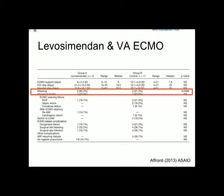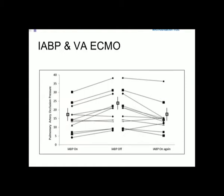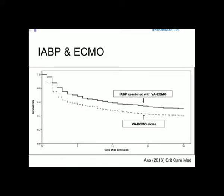Levosimendan has been shown in a small study, only 6 in the Levosimendan group, to improve the ability to wean. So maybe Levosimendan, not increasing cardiac workload. Balloon pump, potentially. It does have physiological effects, even when on ECMO, in terms of improving your pulmonary capillary wedge pressure, improving your forward flow through the heart. And in fact, combined with VA ECMO, it appears to improve outcome from a very recent study from this year.